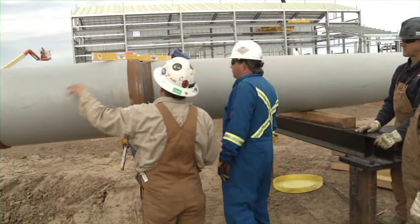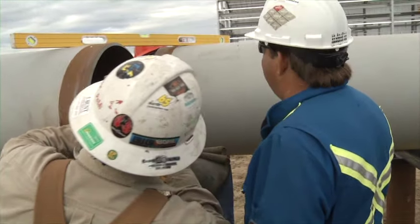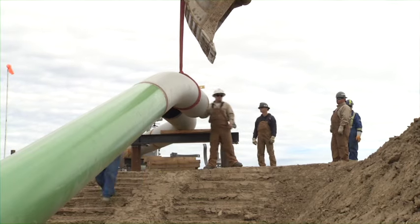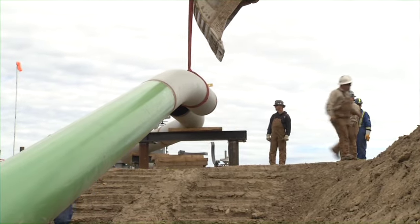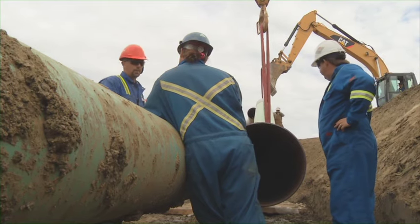Meanwhile, the riser segments to connect the pipeline with the new pump house will take some fitting. And because the underground line undulates as it parallels the ground surface, getting a precise alignment of old and new will be exacting.